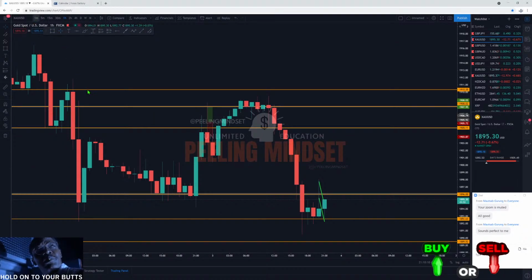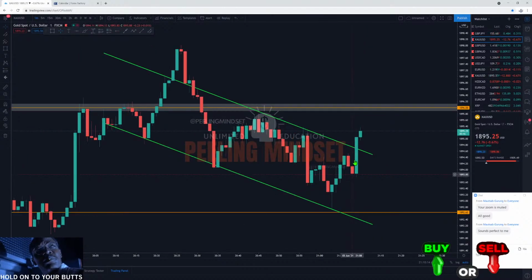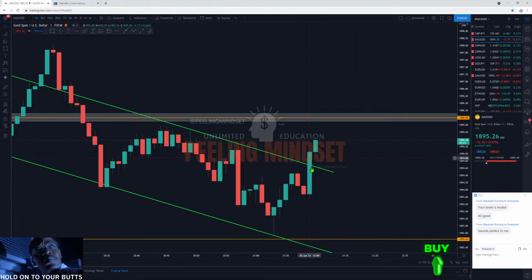For now, gold. Oh, we have broke that channel in gold. Okay, interesting. This is the first 1 minute candle that broke outside the channel. I would love to see a retest around this channel before it heads up. Let's see what's going to happen here.